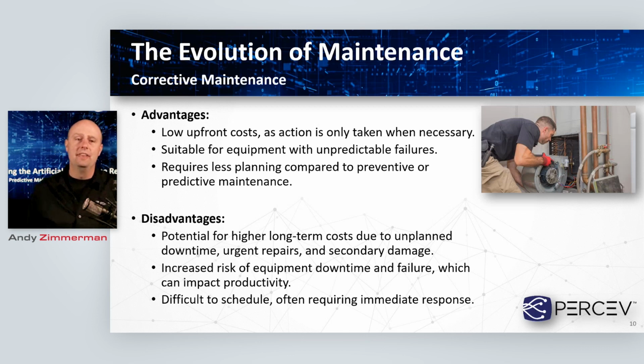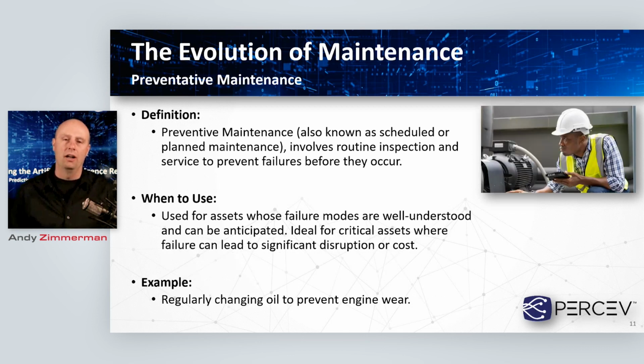So generally, the next step in the maintenance paradigm is to move on to a more preventative maintenance approach. So this is often talked about as schedule-based or planned maintenance, and it typically is going to involve some sort of routine inspection of your equipment, coupled with some sort of manufacturer's guidelines on how often something should be maintained. And the idea is that this regular cadenced maintenance structure will give us the ability to prevent failures before they occur. This is often used on assets where we really well understand the failure mechanism of that asset, and we can anticipate kind of how things are going to degrade.